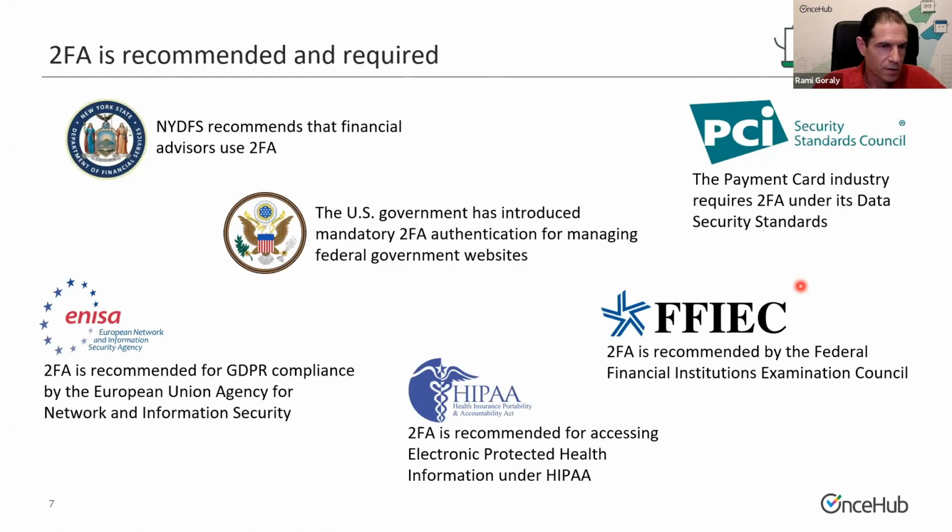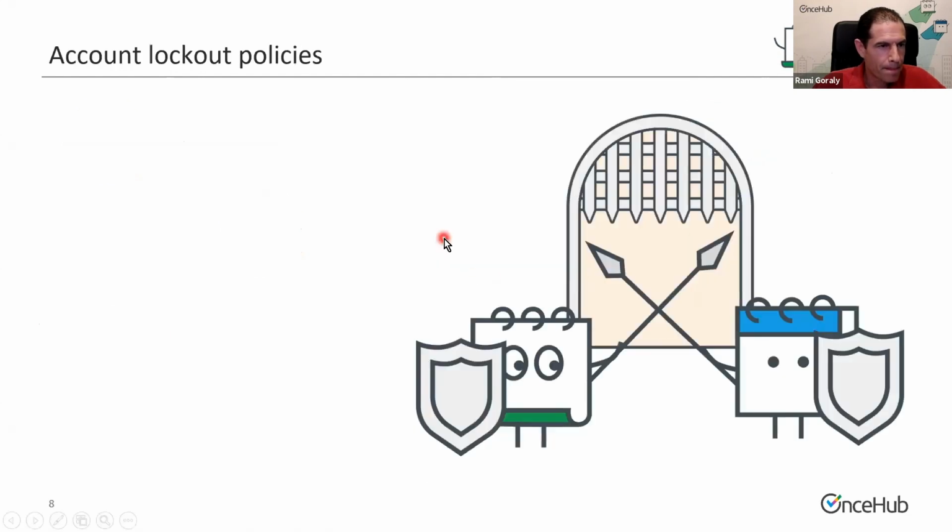We think it enhances the security of your account in a very big way.